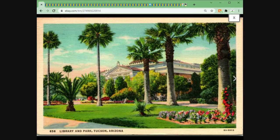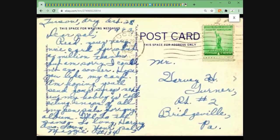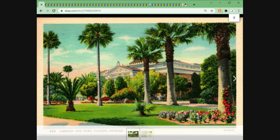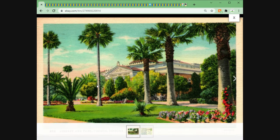All right, Library and Park in Tucson, Arizona. Clearly posted postcard. Linen. I'm sure you guys probably know by now what a linen postcard looks like, but let's do this one more time.